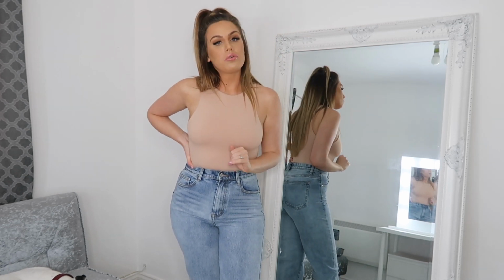But if you guys are a little bit taller, then definitely try these out because they're just that little bit different, and they're just that perfect colour denim in my eyes. So yeah, really like them. It's just a shame I don't think they're going to be suitable for anyone under my height really, which is annoying.